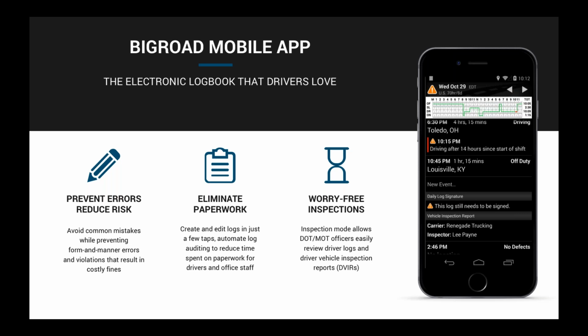So the BigRoad mobile app is our electronic logbook and hours of service management application. This was the first product that BigRoad offered to the market, and it was actually one of, if not the first, electronic logbook applications available. The BigRoad mobile app is used to replace paper logbooks. It's completely free for you to use.